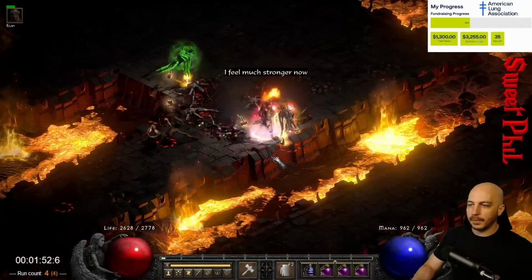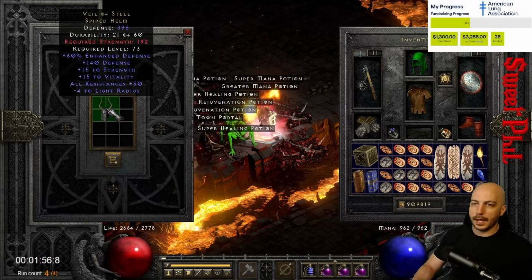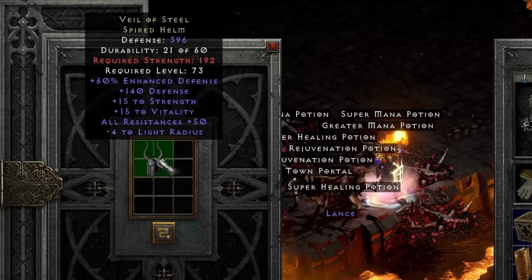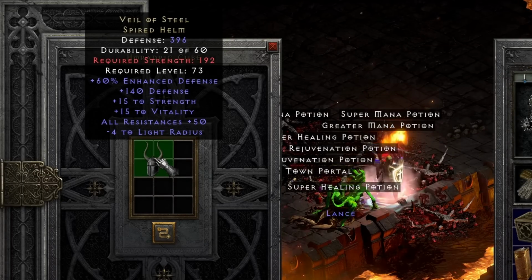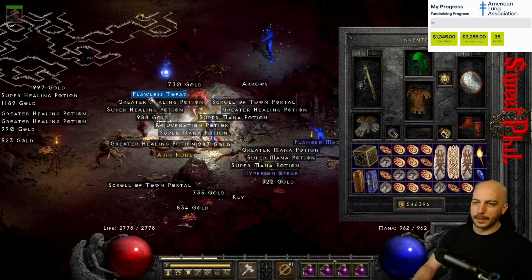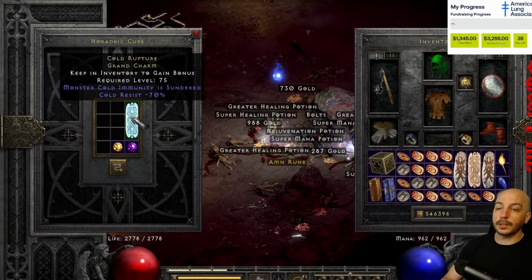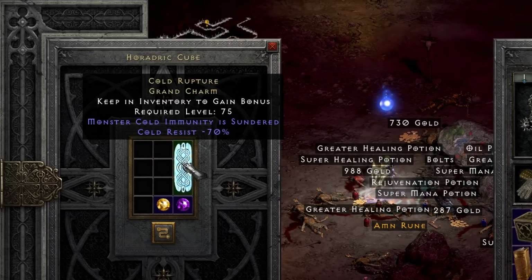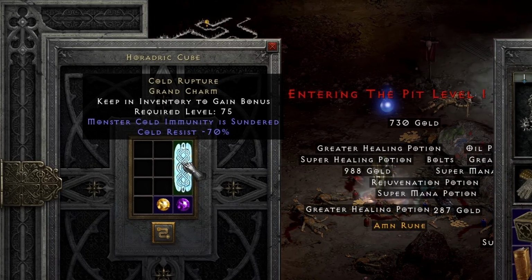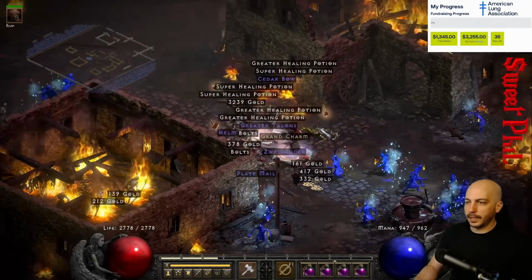I do like it, but it's just been Spired Helm. Yeah, Veil of Steel. Can a Spired Helm be... I always forget. Ruins it forever for you, right? But I was thinking about trying it out. Perfect. Oh, perfect cold Sunday, baby. I don't mind that. What do you guys think? Slam it in the chat.